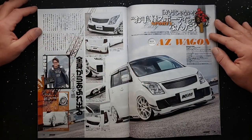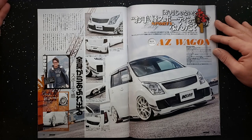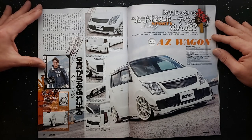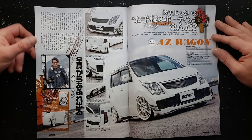What do you reckon? Slammed. We are absolutely slammed. That's a bit much. The AZ Wagon MJ23S. I like it. I mean, it's completely impractical, but it looks sick. Wouldn't you agree? That looks awesome. I don't know how he got it that low. Probably with airbags, or hopefully he used hydraulics, because airbags fail. Airbags pop. They do. Believe me, I'm a professional. Not really. I don't know.